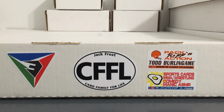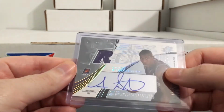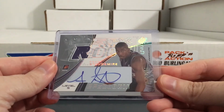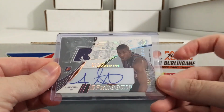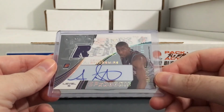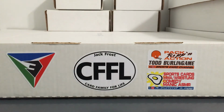And for the Phoenix Suns, chose another one of these SPX rookie autos, Amare Stoudemire. This one's a few years earlier than the J.R. Smith I showed. This is 02-03. The J.R. Smith I think was like 05-06. But again, love all these old SPX rookie autos. Love Amare too. Really fun player to watch. Perfect combination of power and finesse.